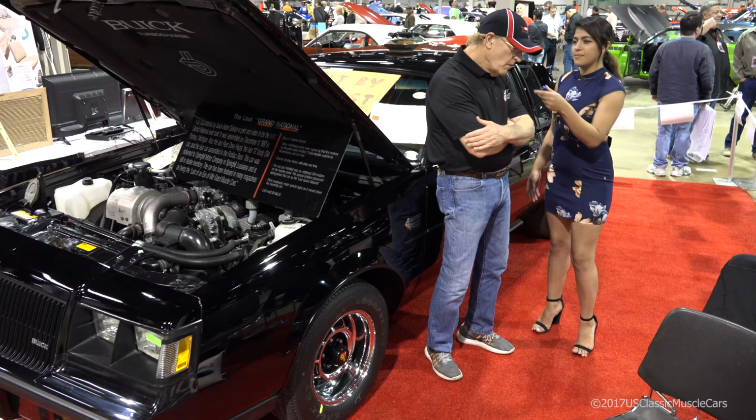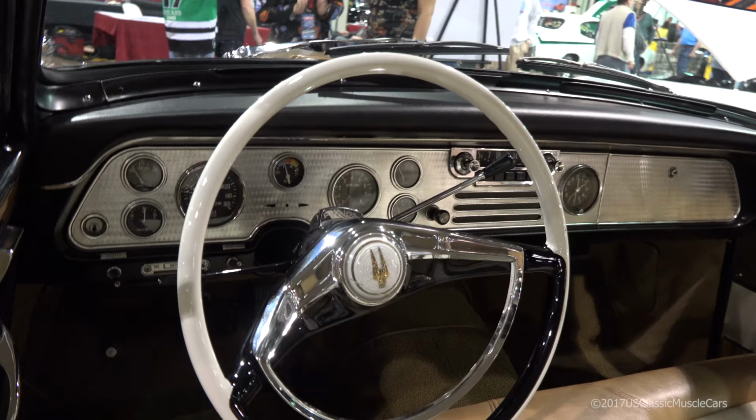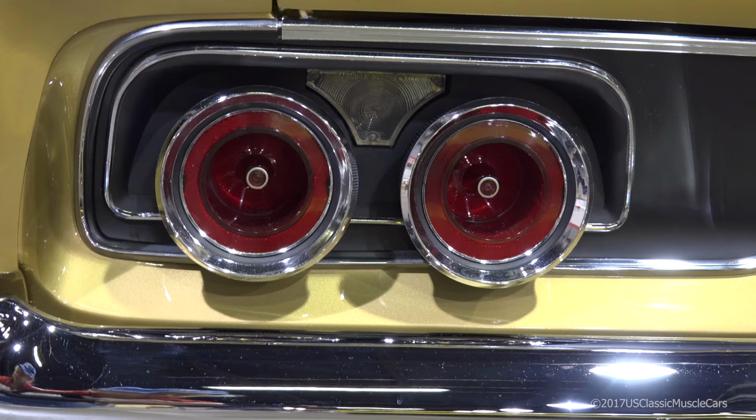Well, yes, this is the last Buick Grand National that was made. Pretty much an icon of the 80s. Personally, as you see the car today, it's a driver car.